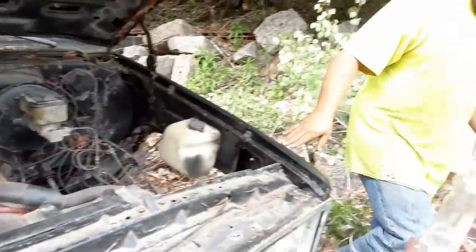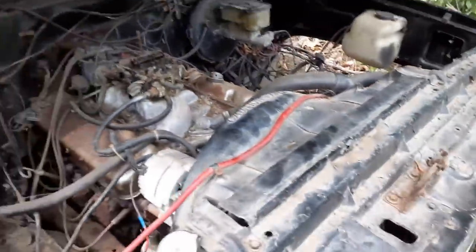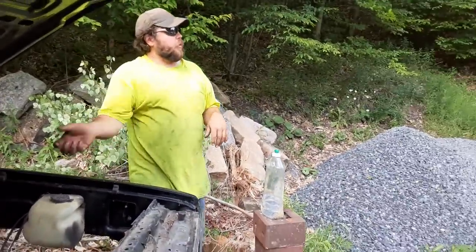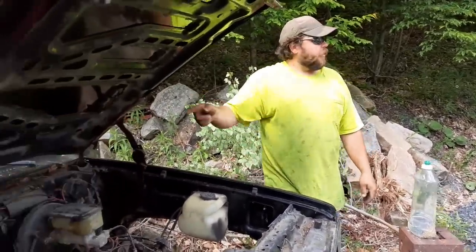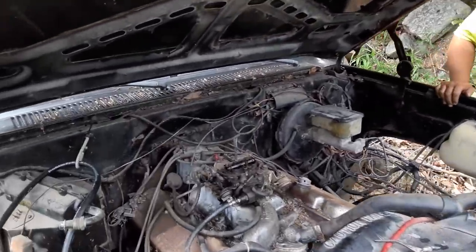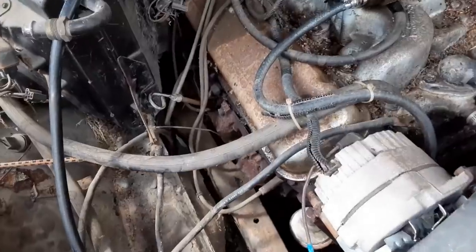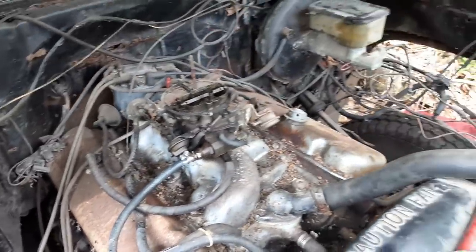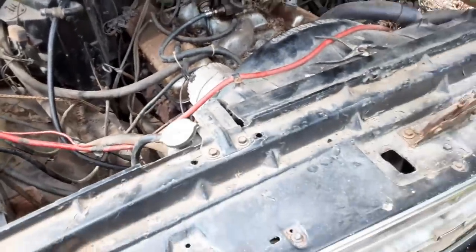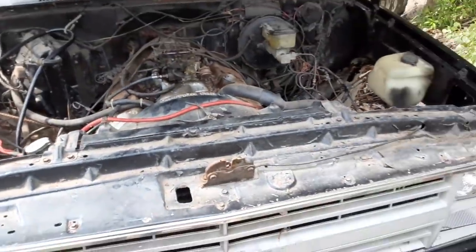I'll be right back. Okay. Yeah, so we got it to prime. Probably that accelerator pump rubber's deteriorated, you know? Oh, I wouldn't doubt it. Yeah, I think it's a Quadrajet. Yeah, it is a Quadrajet. Alrighty. We'll see if it'll idle now. I've got the fire extinguisher just in case.